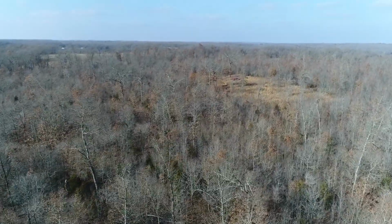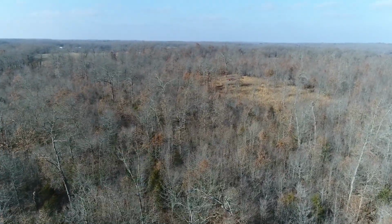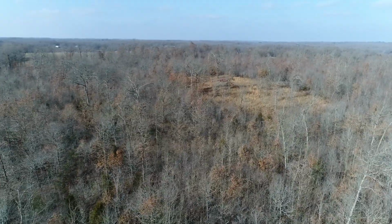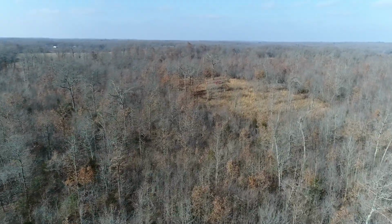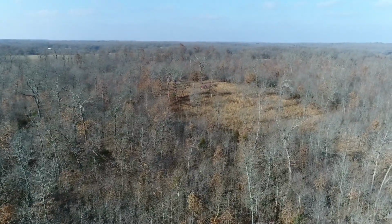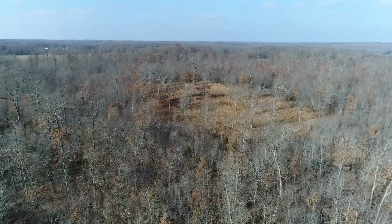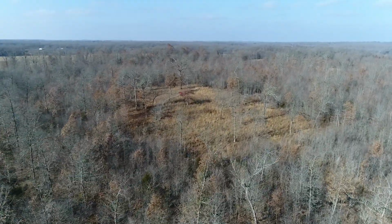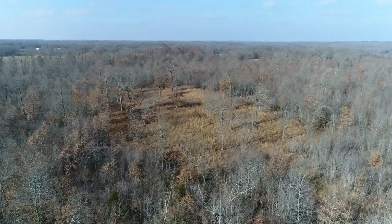Now this is an extremely private property. It's basically at the end of the easement road, the gravel easement road. And the property in and of itself is very private, but the clearing with the private driveway is even more private because it's tucked back into the property, which is pretty fantastic.